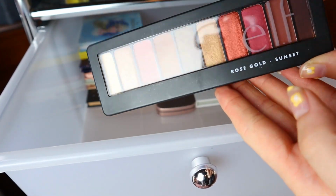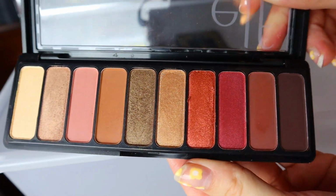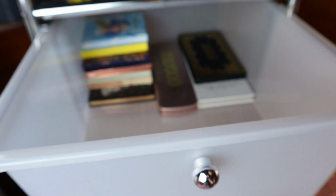Then we also have the Rose Gold one, which even made it into a favorites video of mine because I liked it so much, and now I just don't wear it that often, which I know is sad, but just not my go-to.